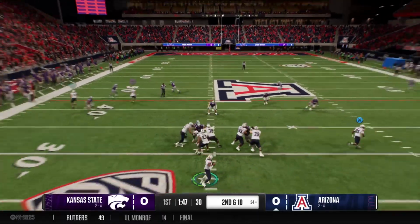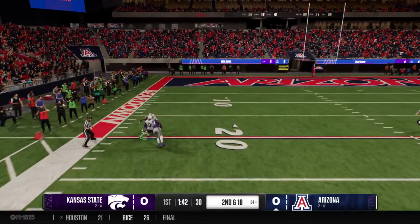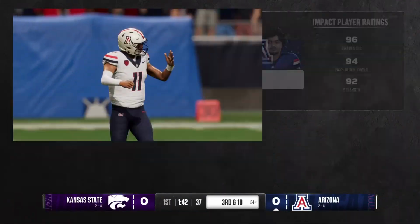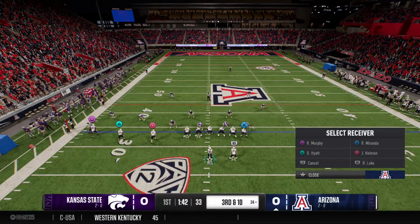The play action fake. Trying to beat the D deep. Oh, right through his hand. They came out attacking, wanted to impose their will, and they missed a big chance on that one.